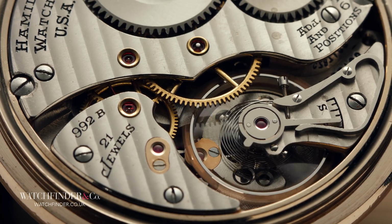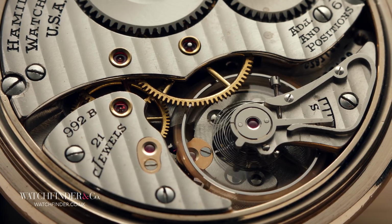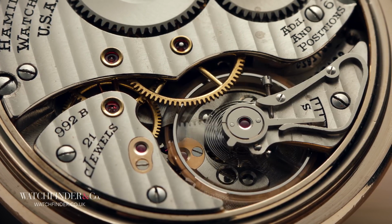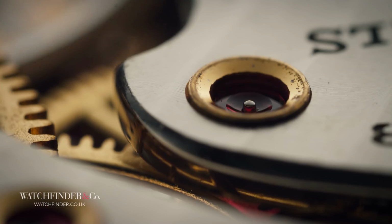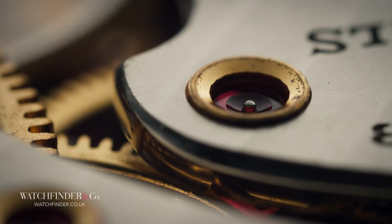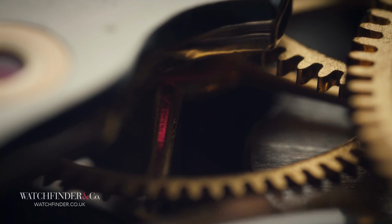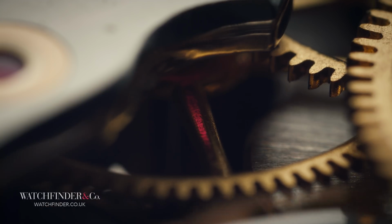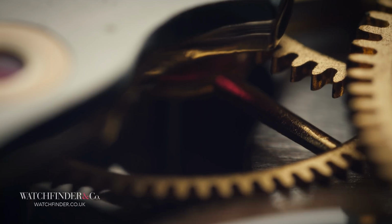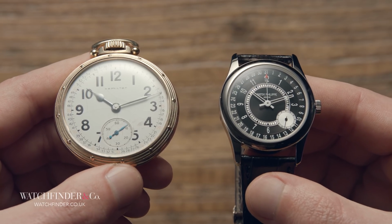This 992B is from 1950, and the first from 1940. Around the time the Calatrava was introduced, so it's unsurprising to see a similar finish on both. What is surprising is that the 992B's price in 1950, adjusted for inflation, is around $700, demonstrating what Hamilton was capable of with its production facilities and why the American system of watchmaking was so coveted across the world, including in Switzerland. It's pretty much how Patek Philippe makes watches today, after all.